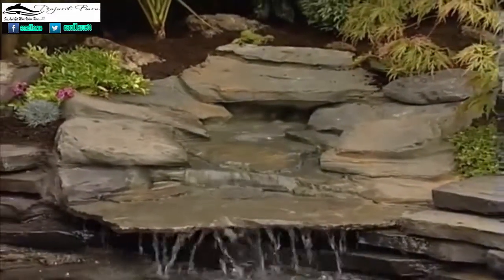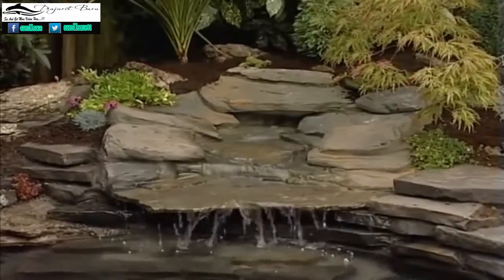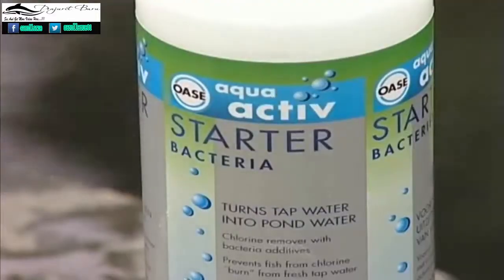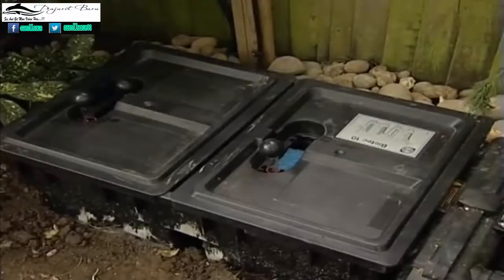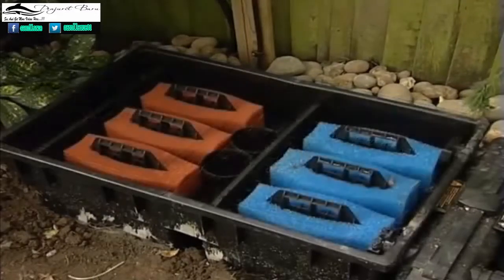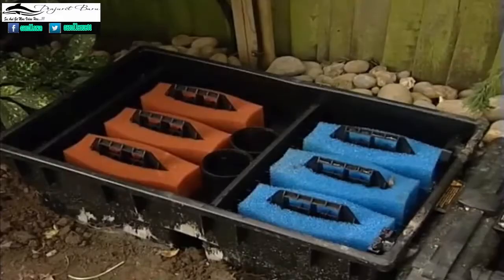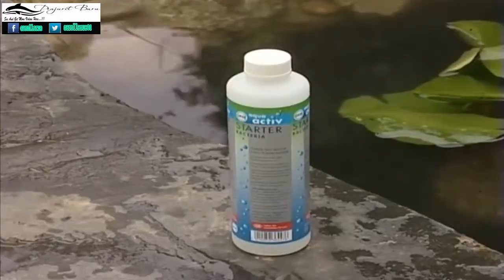Once the plants have been added, now's the time to mature the water before the introduction of the fish themselves. This is done through adding natural bacteria to the system. As the water continually passes through the filter, the nitrification process discussed earlier will slowly, yet naturally commence, and the pond will gradually begin to stabilize.